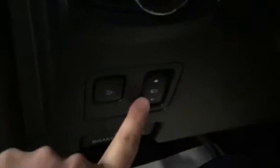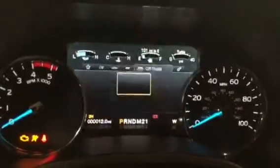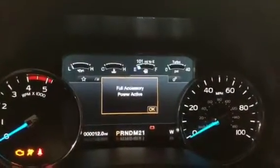Down here, you've got your power adjustable foot pedals, remote release for your tailgate and your emergency brake. On the side here, you've got your electronic tilting and telescoping steering wheel. Let me bring everything alive here. We'll get back to that. This is a new 8-inch LCD display. This screen here is the same size as this screen here.